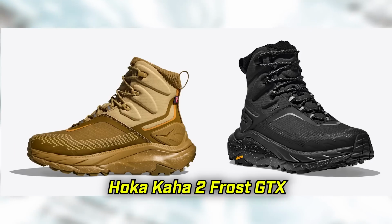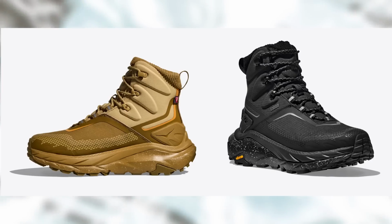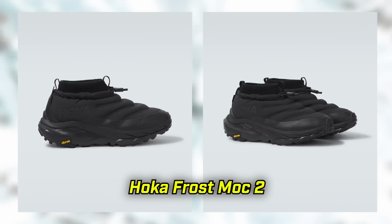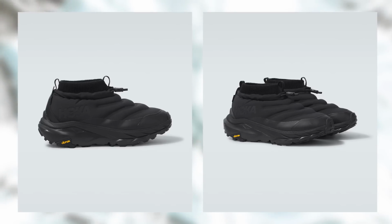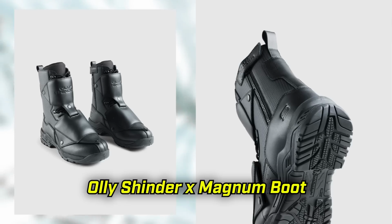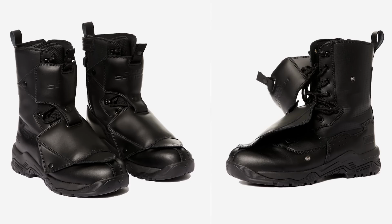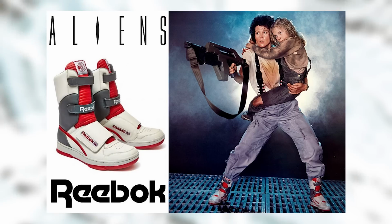If that's not winterized enough though, they're re-releasing the Kaha 2 GTX, real mix of functionality and good looks. It's a bit of a fan favorite and there's some nice colorways here. I also love that big fat squashy Frost Mock 2, still using a GTX membrane but with an ultra casual slip-on toggle design. A more unusual boot though that you almost certainly won't have seen comes from Ollie Schindler and Magnum. The former an up-and-coming designer, he graduated from CSM a few years ago, putting this leather shroud over the upper and laces, making them look like they belong in an Alien film.